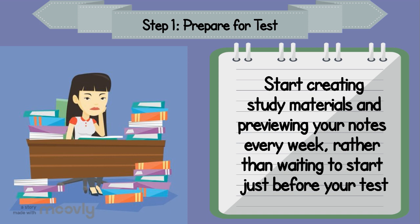You may also find it beneficial to spread out your studying so that you are starting to create study tools and review the material you are learning each week rather than waiting until a couple of days before the test to begin this process. This could be as simple as studying for 15 minutes after each class. This way, you will be more familiar with the material as you get closer to the test and will already have the study guides or flashcards you need to study.